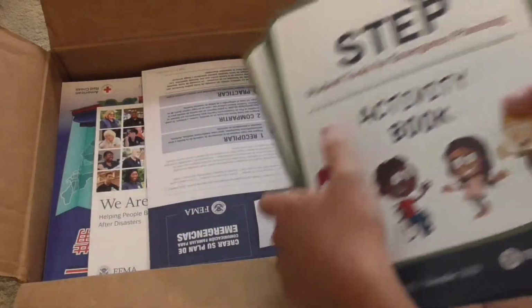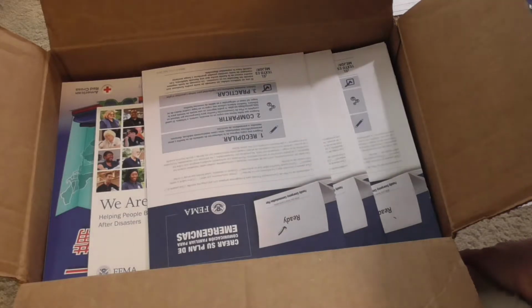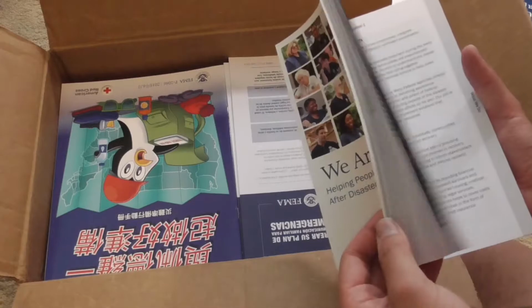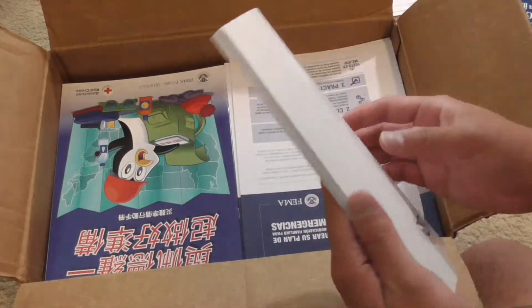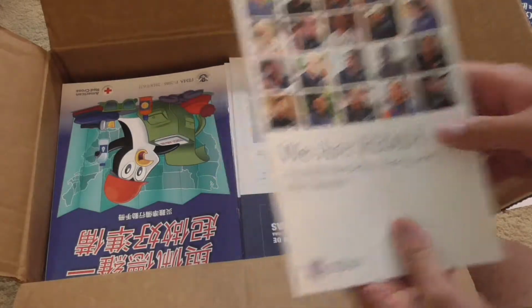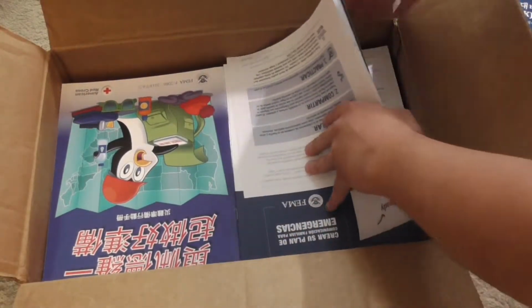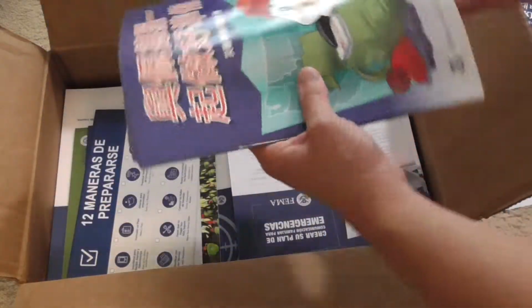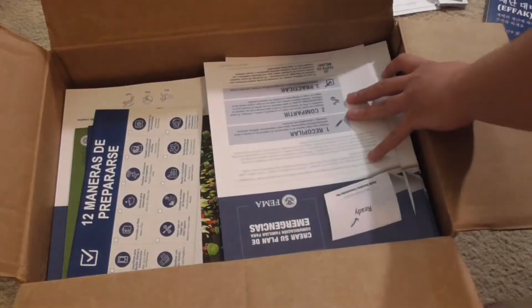Okie doke. So this is our activity planning book for younger kids. It's a FEMA information pamphlet. It's nice. Publication number 1. Pretty cool. Okay, let's look here. We have Prepare with Pedro in the traditional Chinese script here. It's really nice. Cool. Okay.